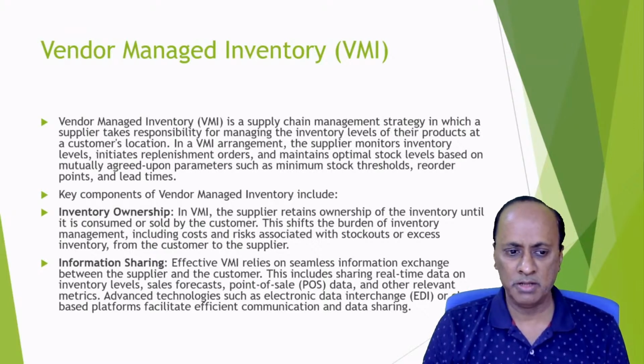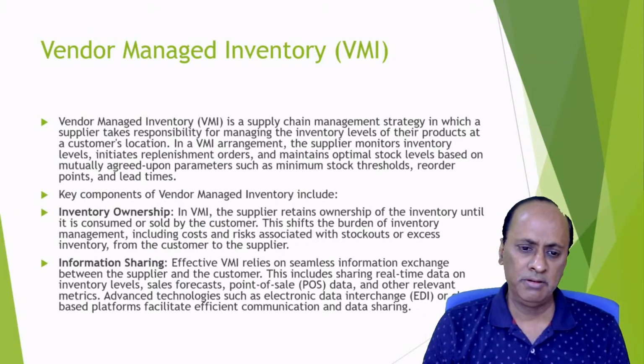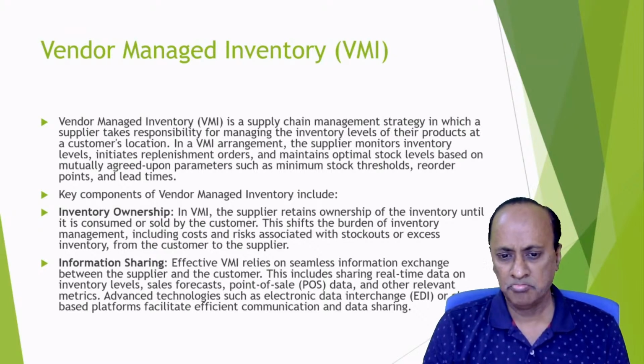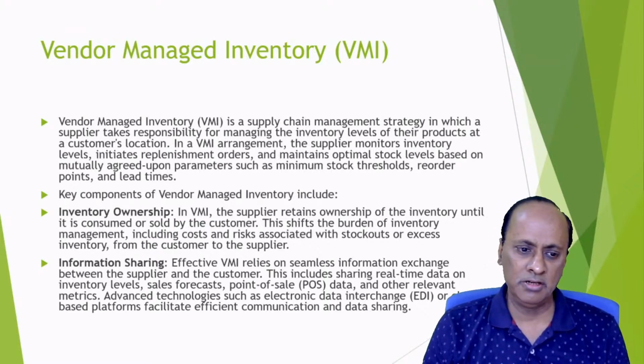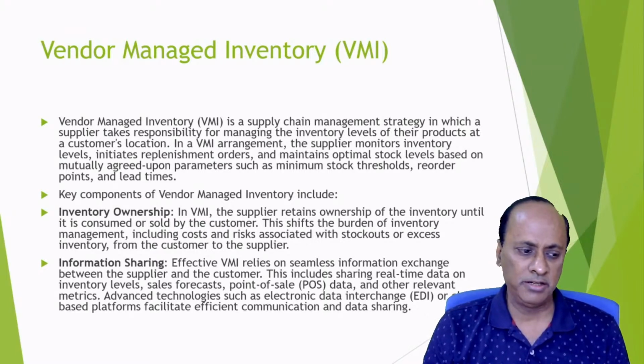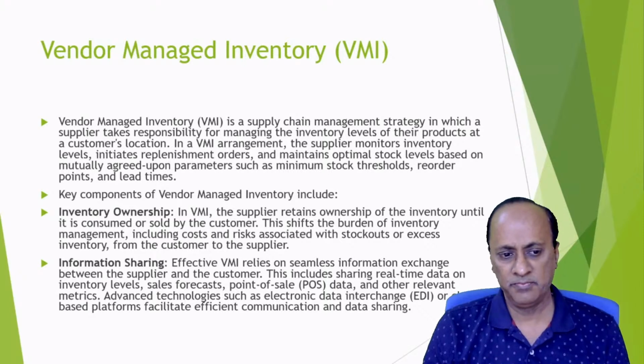customer to the supplier. Effective VMI relies on seamless information exchange between the supplier and the customer. This includes sharing real-time data on inventory levels, sales forecasts, point of sales data, and other relevant metrics. Advanced technologies such as electronic data interchange or cloud-based platforms facilitate efficient communication and data sharing.